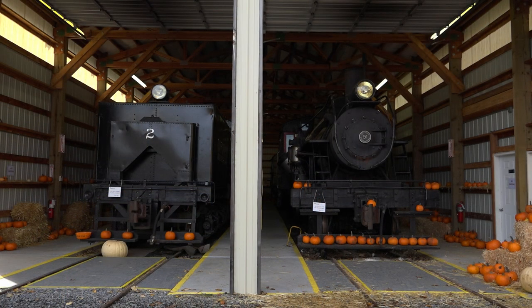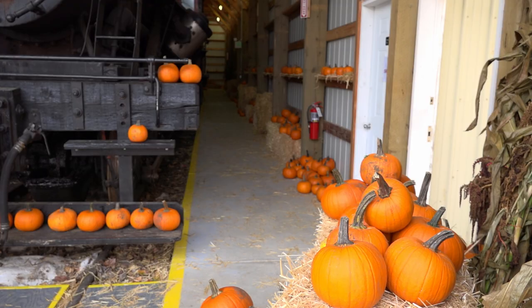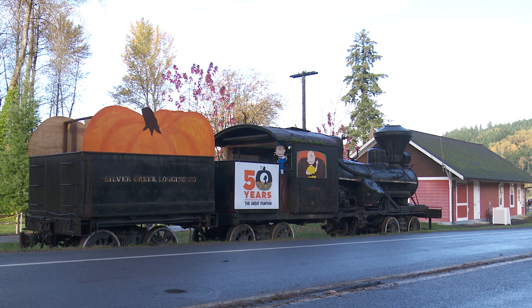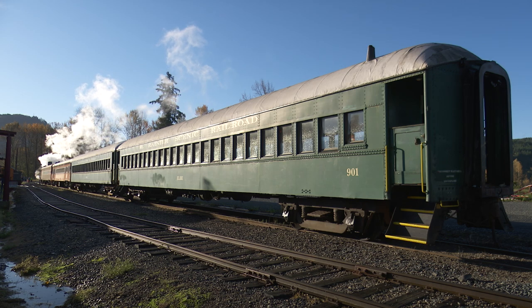Moving over to the gear shed, we find a great selection of geared type engines, many of which are operational. As for the pumpkins that are scattered everywhere, it's the middle of October 2016, and today the railroad is hosting the Great Pumpkin Express. Kids of all ages have the opportunity to listen to the classic Peanuts story while taking a 7-mile trip between Elbe and Mineral aboard the train. They will meet Charlie Brown and Snoopy and get to pick out that perfect pumpkin to take back home with them.